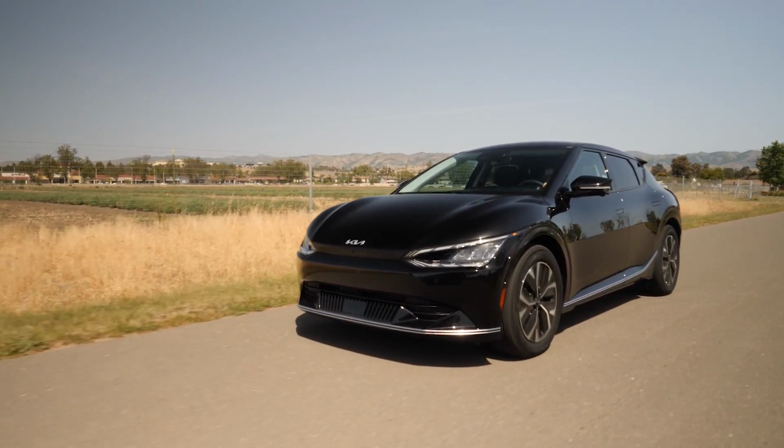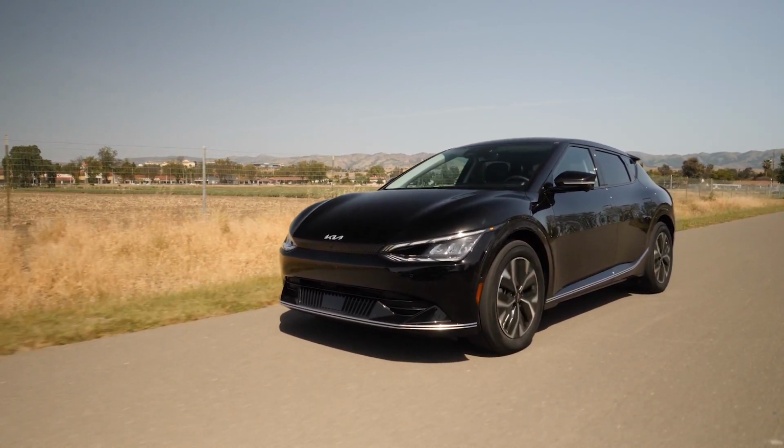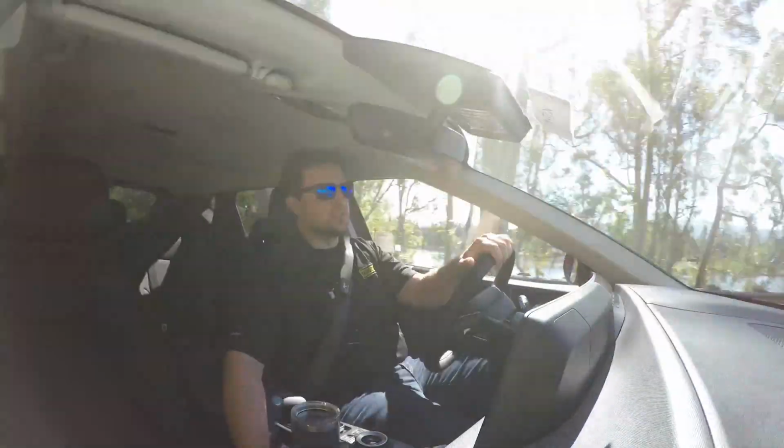It's just really, really unique looking. It doesn't really look like a crossover. It looks and actually feels more like a wagon. The styling is just really, really different. Everybody looks at it on the road.